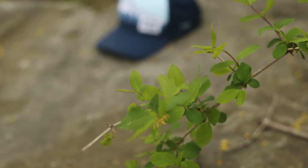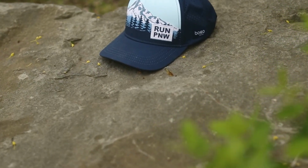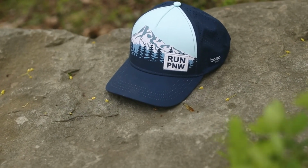Hey, like I said, I'm about to go on my long run here in a little bit, a trail run, and I finally got a new hat, and not just any hat, a running hat. It's something I've been thinking about for a long time, and this is a technical trucker from Boco. I believe I'm saying that right, B-O-C-O, Boco Gear.